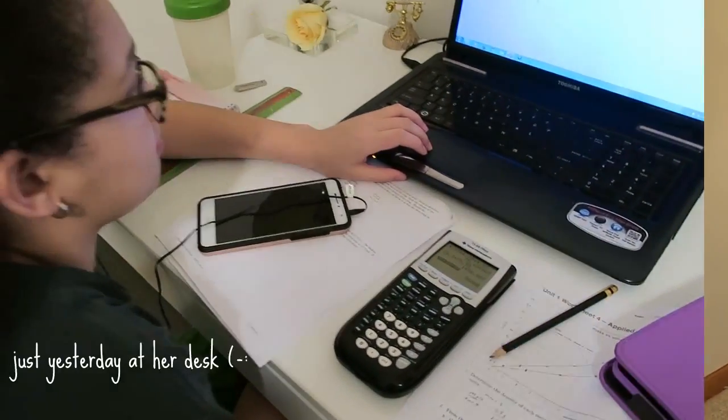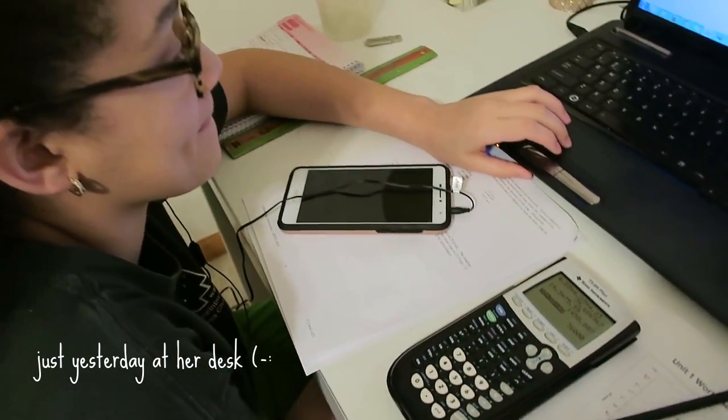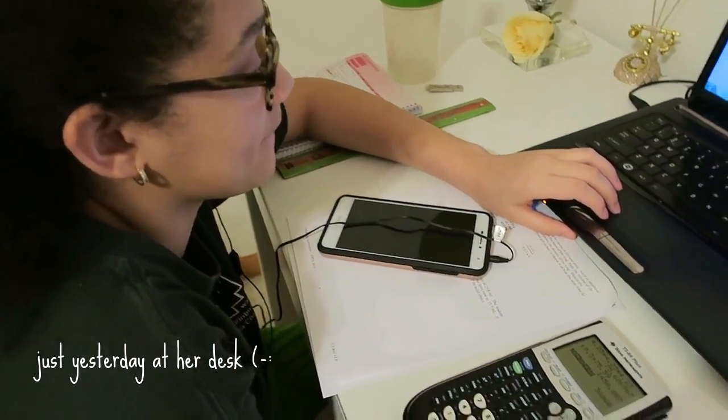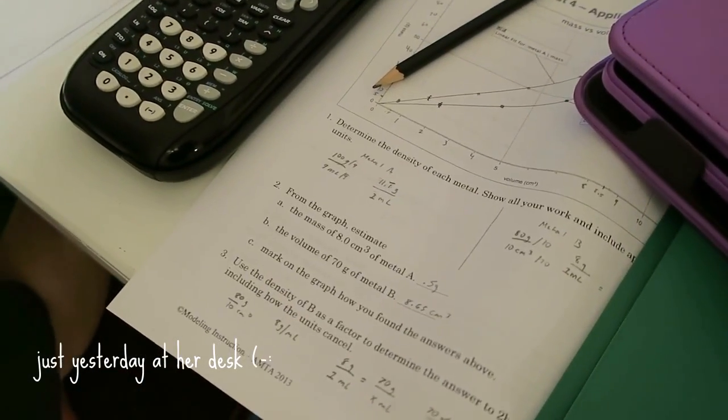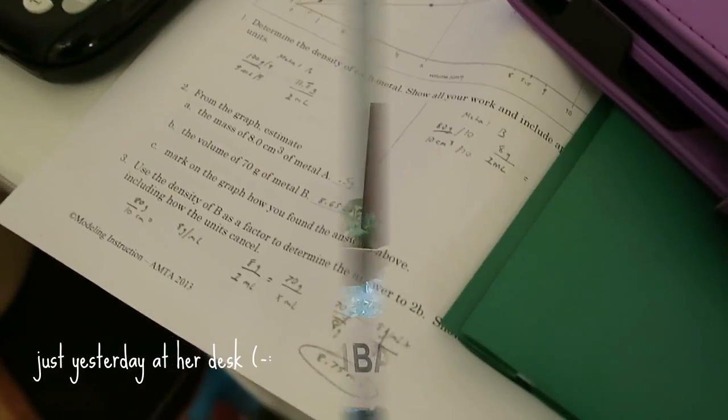I believe Miriam's doing chemistry now. My big girl is doing chemistry. It looks all complicated. You sure, is that chemistry or is that math?